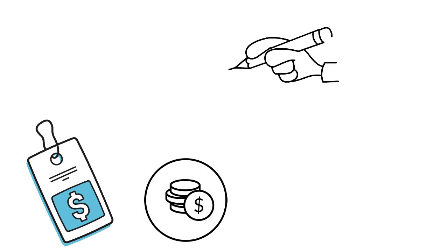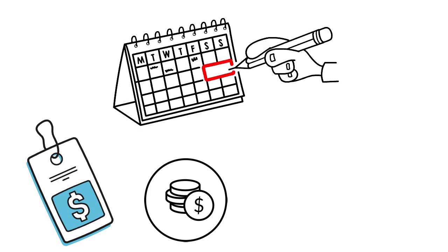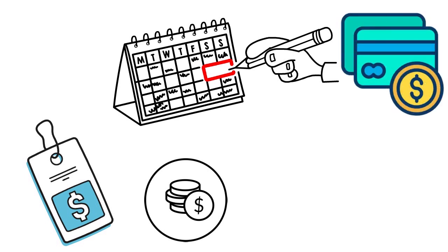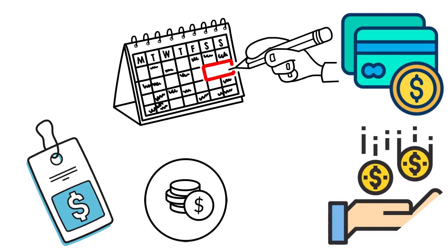Try to pay more than once a month. If you have credit cards and they're asking you to pay once a month, pay twice a month. If the minimum due is $100, pay $75 twice a month. That's $150. That's really important. And pay off your most expensive loan first.